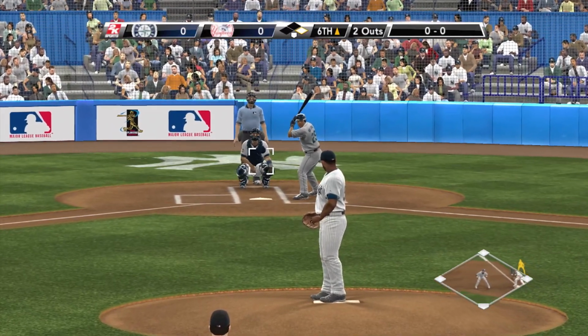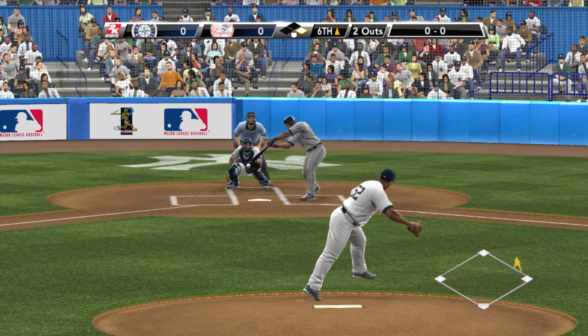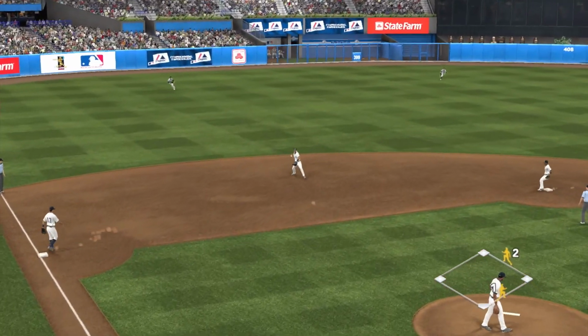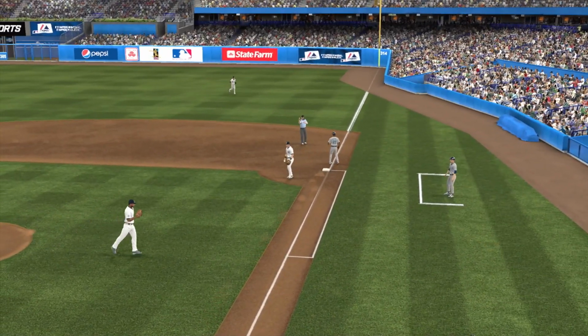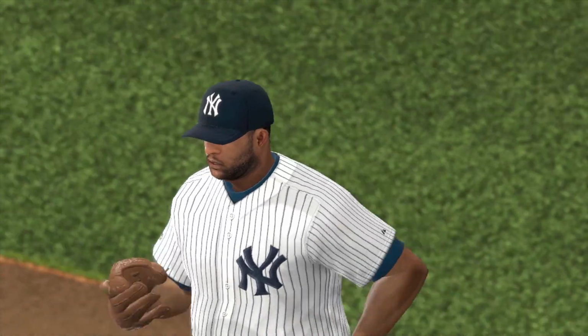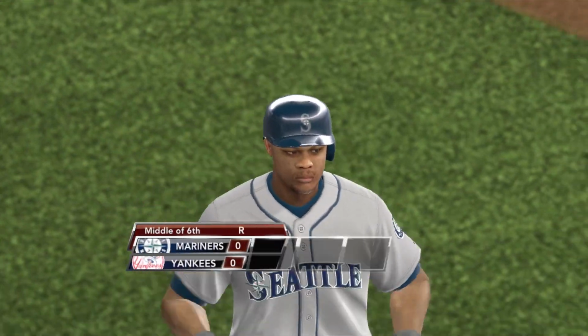2 outs and a man on first. First one to Beltre. Here's the pitch. Ground ball to short. And he throws on to first. That'll retire the side. Steve, we got 3 innings left to go in this ball game. He's got the shutout going. We'll see whether or not he's got enough to go through.